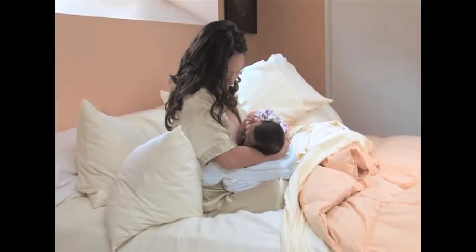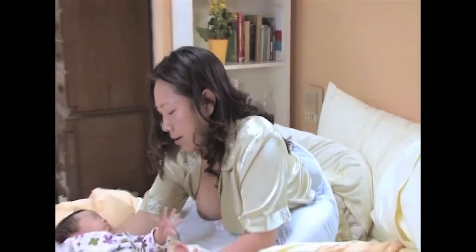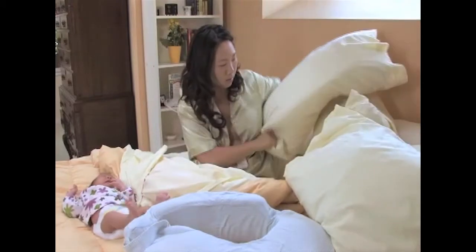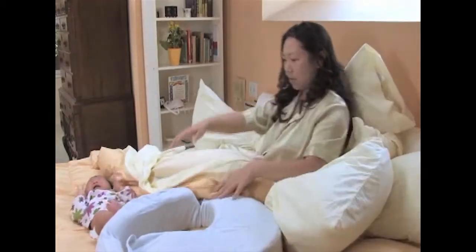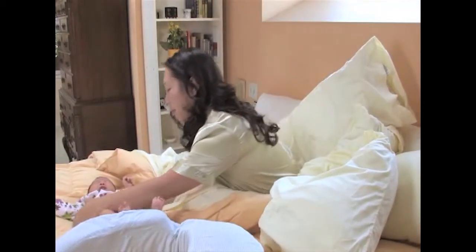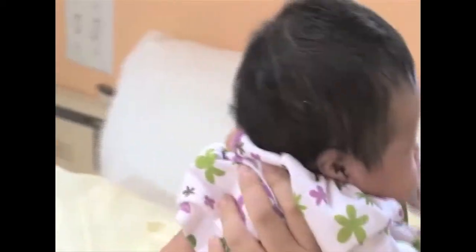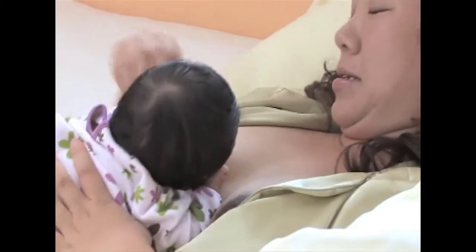So when baby comes off, she tries a biological nurturing position. She arranges her pillows for back support. That way she doesn't lie flat on her back, straining her neck to look at her baby. Then she snuggles back, putting baby on top of her.